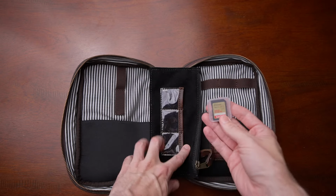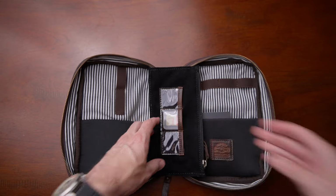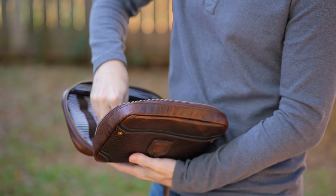It easily fits the SD cards, and you can even put the SD cards in the little plastic holder, and it fits inside that too, which is a great thought there. You don't have to take the SD card out. I love the overall look of the bag.